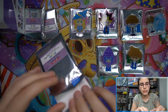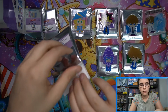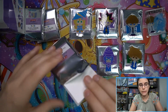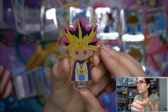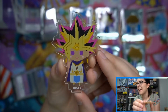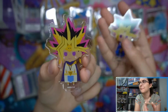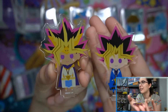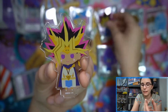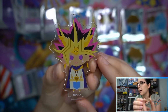Alright, looks like we're going to have the Pharaoh. Pharaoh Atem. Yes. It looks a little more sinister. Not like in a bad way, but you can tell the difference between Yugi and Yami here. Just in the eyes. You got sweet child Yugi here, and a little like, heh heh heh on the Pharaoh. I like it. With the puzzle as well.